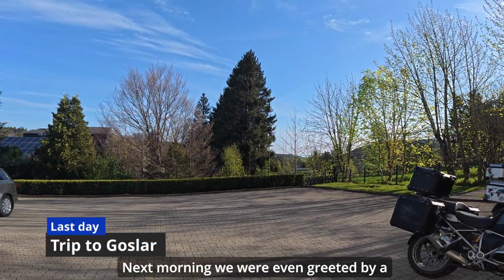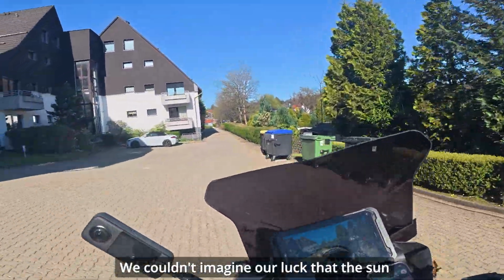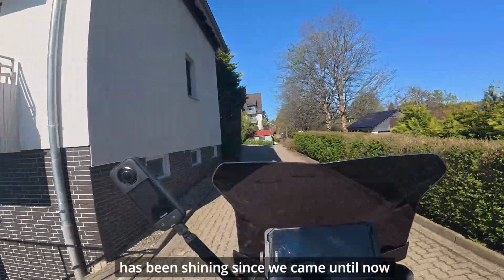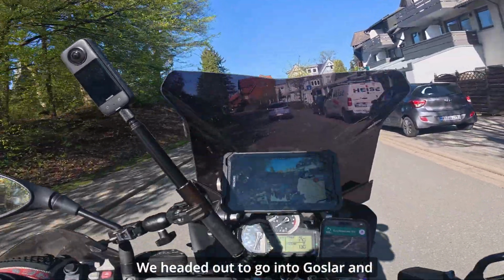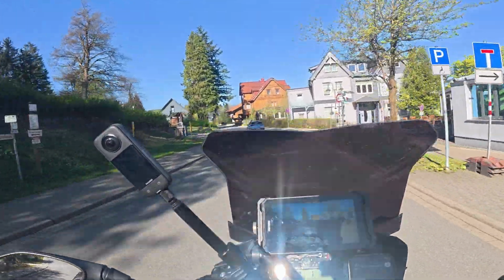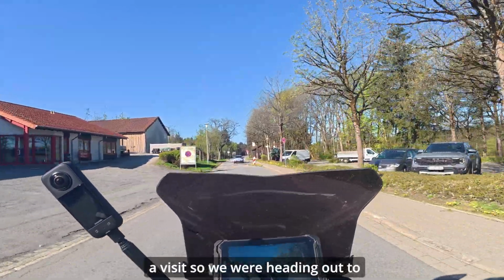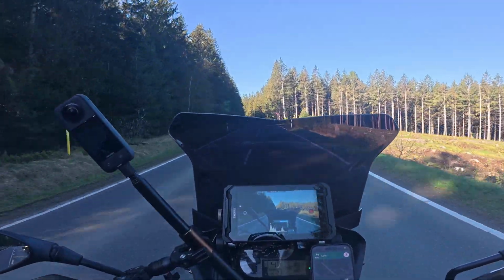The next morning we were even greeted by a beautiful day again. We couldn't imagine our luck that the sun has been shining since we came until now, so we're really happy about it. We headed out to go into Goslar and experience that city as well. We were told that Goslar was absolutely worth a visit, so we were heading out to look what that was all about.